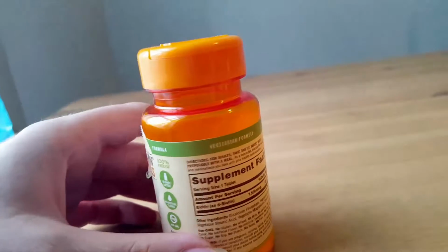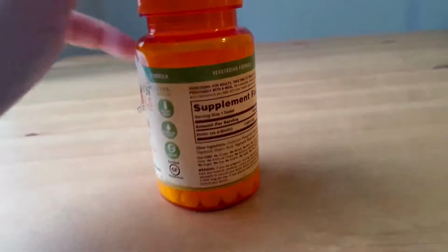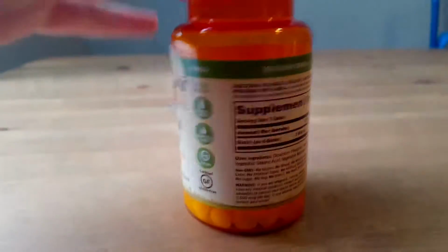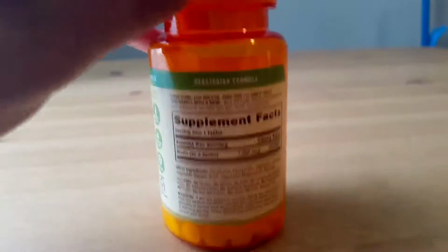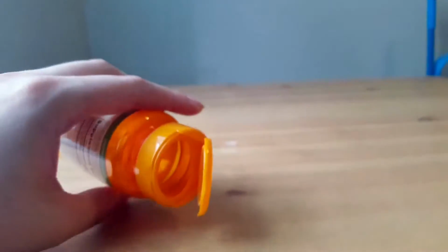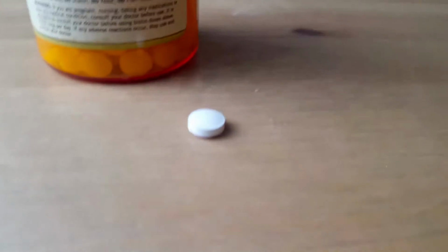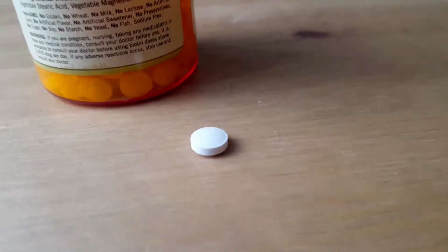I also like to keep my nails strong. Although I don't take the best care of them, I like it that they're sturdy so they don't break. And I have one tablet that I take every morning with breakfast. And the top here pops open. I'll show you what the tablets look like. Here we go. That's a good one. And so they're little white round tablets.